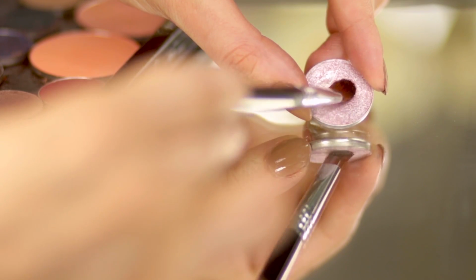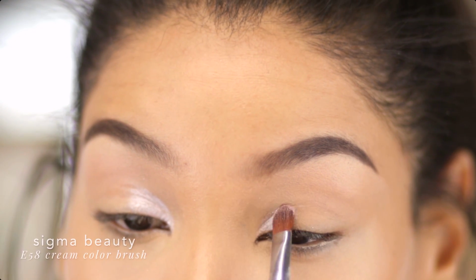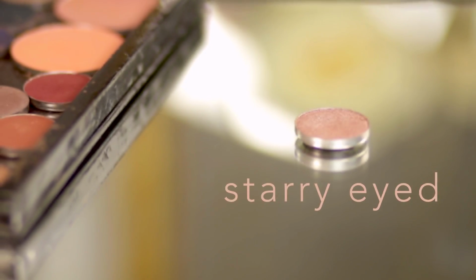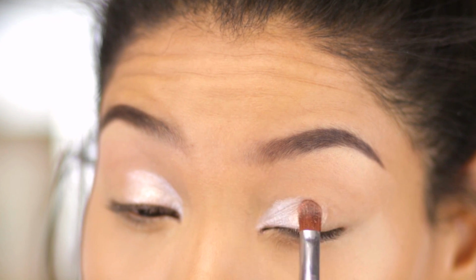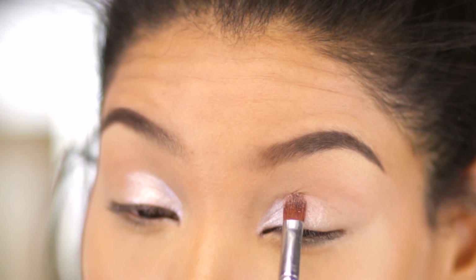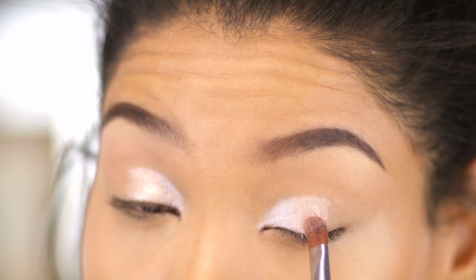Starting on the eyes, I'm going to go in with a couple of the foiled shadows by Makeup Geek. Whimsical is a cool pale pink and really metallic, and I'm using the Sigma Cream color brush because it's dense and synthetic, so it really allows me to pack on color and get that metallic finish. Starry Eyed is a warmer champagne pink, and I'm putting that on the center of the eye, and I'm going in back and forth motions, up and down, because it really gets that color in there and brings out that bright finish, since it's like a cream powder hybrid.